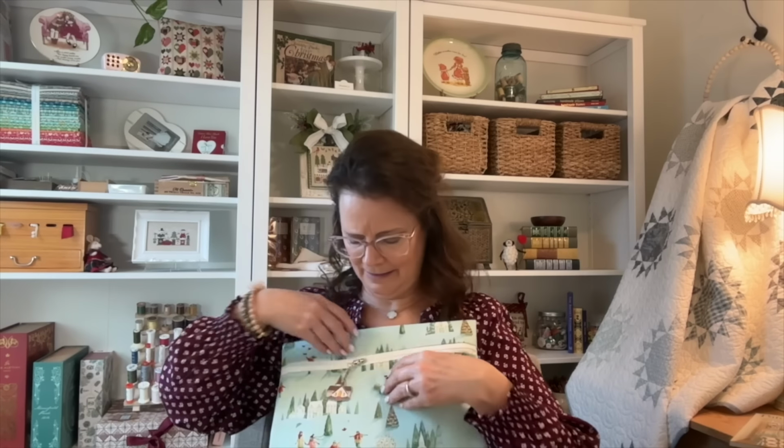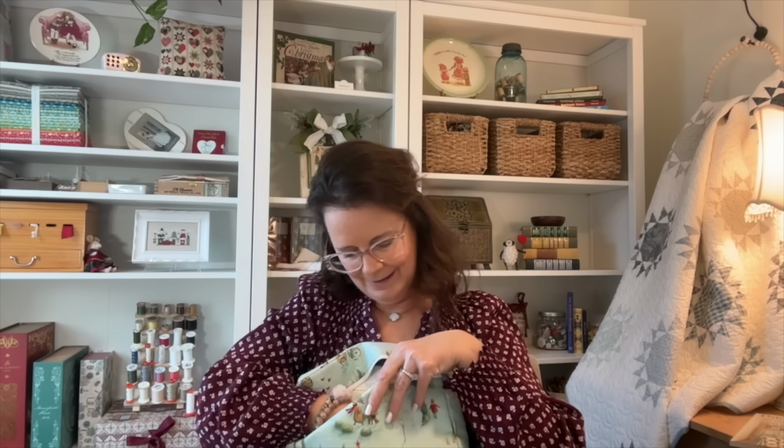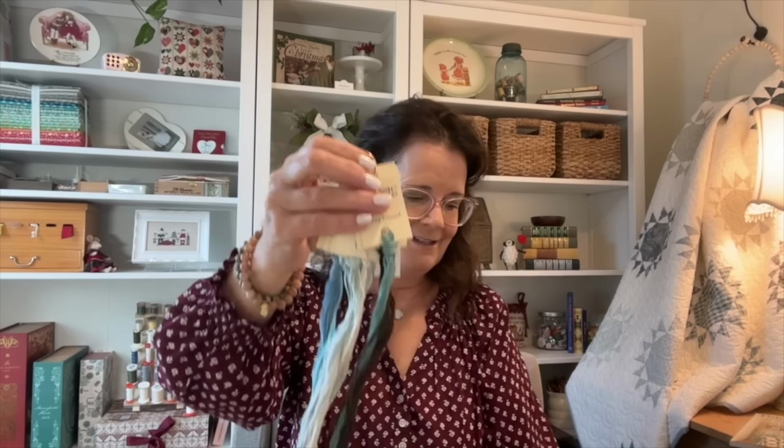I'm using all the called for colors, which are in this bag. And I'm just a newbie at the Mirabilias. I'm not the best at them. I'm learning. I need to watch some Flosstube. So if you have any suggestions on who to watch, I know there's a couple of gals in Canada that have some great tips. These are the colors.